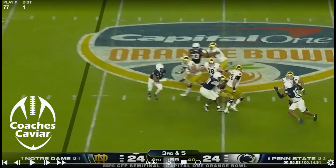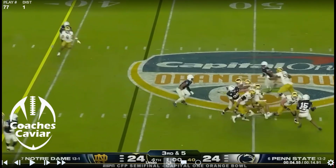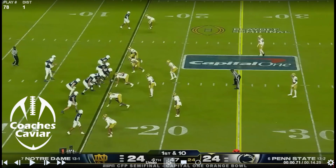I mean, Penn State got a stop. They moved down there. It's under 59 seconds. It's under a minute. So you think worst case scenario, if he gets sacked right here, he'll go to overtime. But here they end up having to punt the ball back to Penn State with just under a minute. So one of those things, everybody's questioning Penn State, see what happens on this one.